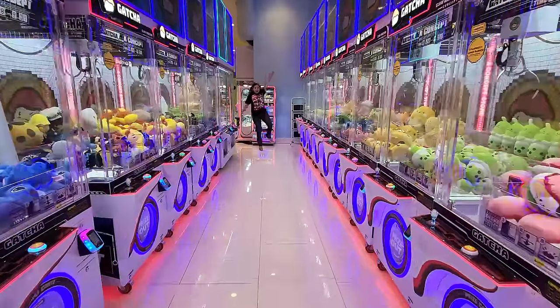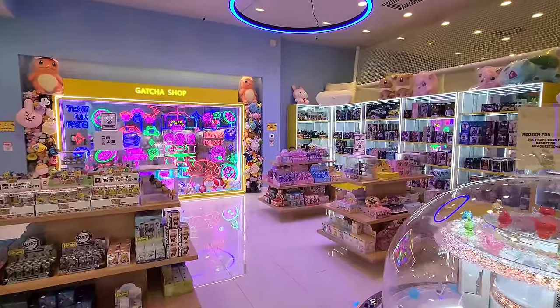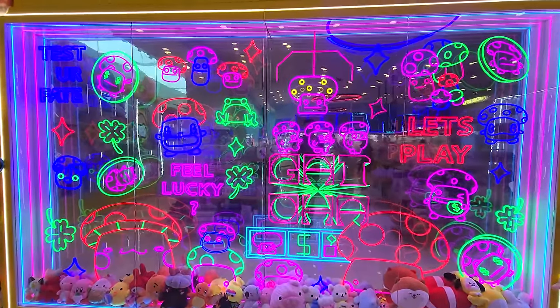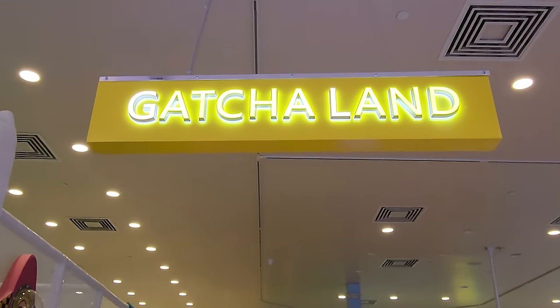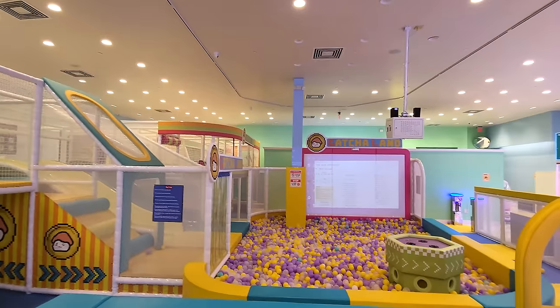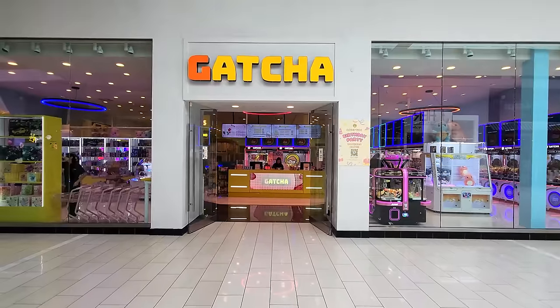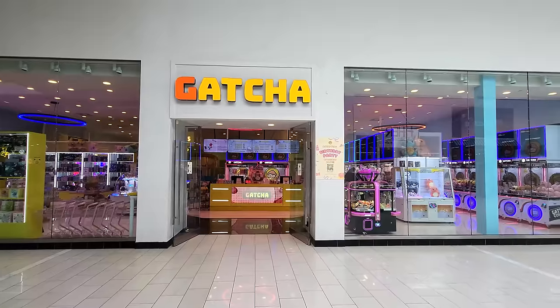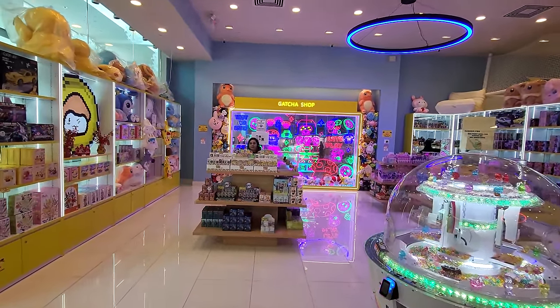And there's claw machines, a ton of claw machines, guys. Of course, it's Gatcha. Then the prize area, oh my gosh, the prize area is so colorful. There are so many prizes to redeem for in there. And then there's also a kids play area in the back. We are not going to explore that, even though Crystal really wants to. We are going to head inside, take a look around, and start playing some claw machines. So we're going to first start off with the Gatcha shop, guys.